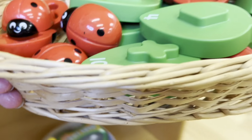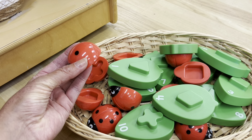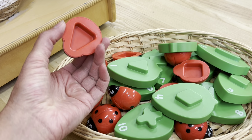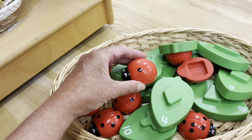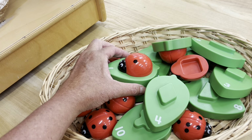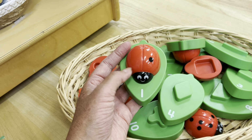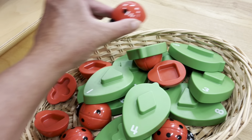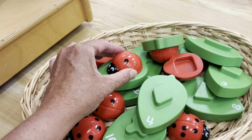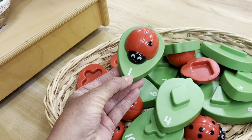And then in this basket here, this Lakeshore Learning Ladybug activity, it helps the children explore shapes and numbers. They're self-correcting individual puzzles, so the children will find the correct ladybug to fit on the leaf. So they'll explore shapes and numbers at the same time. I love that it's self-correcting because it won't fit on any other leaf. It'll only fit on the leaf that matches the correct shape and number.